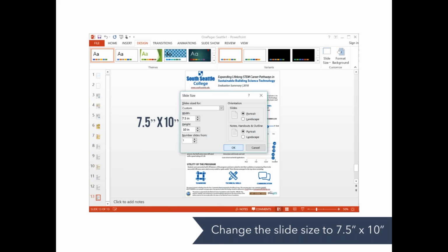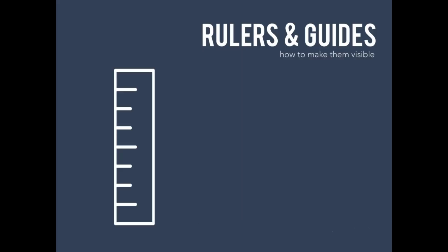You can also do this layout portrait style as well, is that right? Mm-hmm. I have it backwards. Landscape and portrait, whichever way you want to go, but that way it'll print on a standard size piece of paper versus being a little odd with a PowerPoint slide.